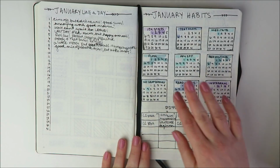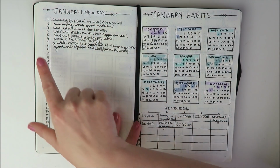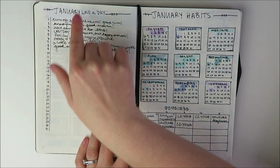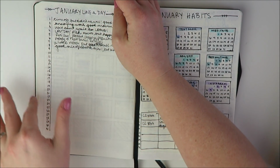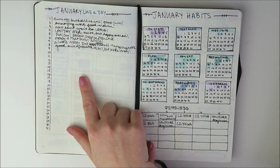And then the things that I have for monthly tracking, I have a January line a day. So I just want to write a quick summary of my day, and that really helps me fill in the mood tracker as well. And so just writing down a thought per day.